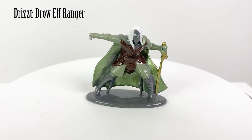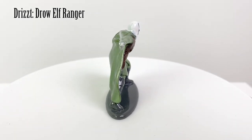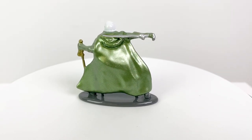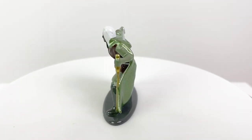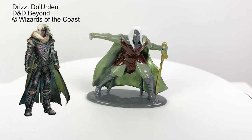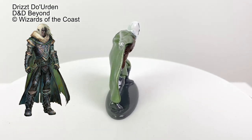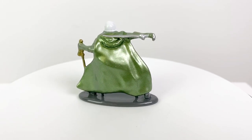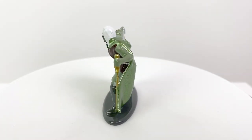First, let's take a look at Drizzt, one of the iconic heroes of the Forgotten Realms setting. He was created by R.A. Salvatore for the Icewind Dale trilogy of novels. You'll notice that the paint jobs on these are very basic, without real shading of any kind. This figure also has what looked to me at first like two supports along his back, but maybe they're just scabbards for his dual swords. And you'll notice that the minis don't have standard size bases. We'll circle around to that in a moment.